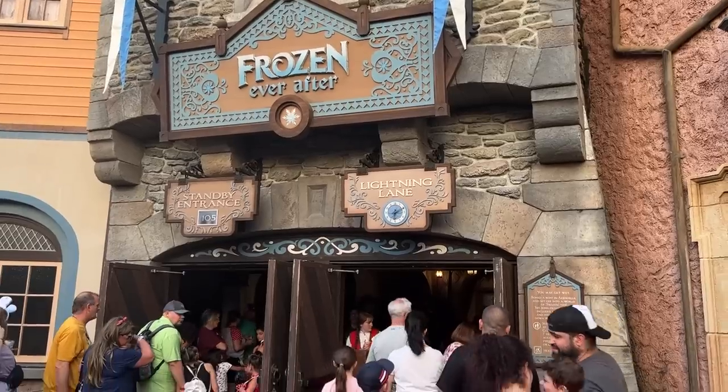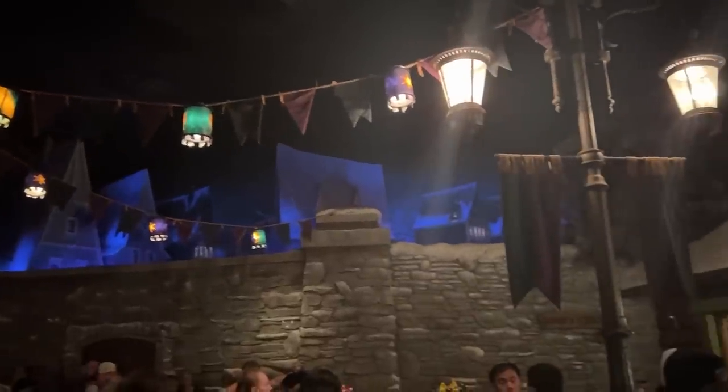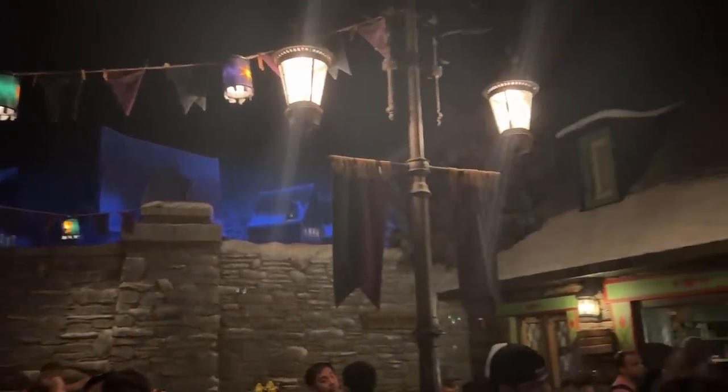And if the location looks familiar to you, that is because it took the place of Maelstrom, which was here in the Norway Pavilion of Epcot. As you can imagine, based on the popularity of Frozen, Frozen Ever After is very popular. Right now it has a 105-minute wait.